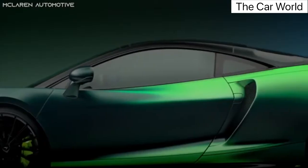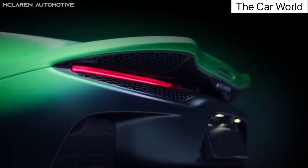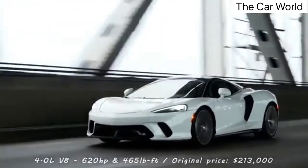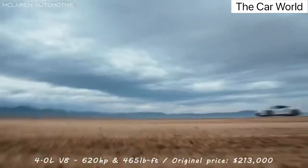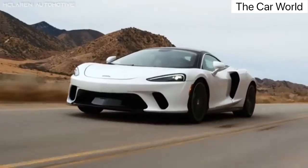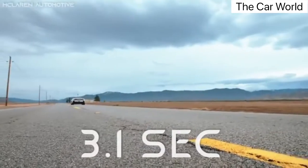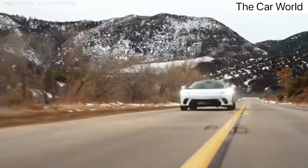The GT was first announced at the 2019 Geneva Motor Show. It's the company's first dedicated Grand Tourer. McLaren has equipped the GT with a twin-turbocharged 4-liter V8 that generates 620 horsepower and 465 pound-feet of torque. The company claims that the coupe sprints from 0 to 60 miles per hour in 3.1 seconds and has a top speed of 203 miles per hour.